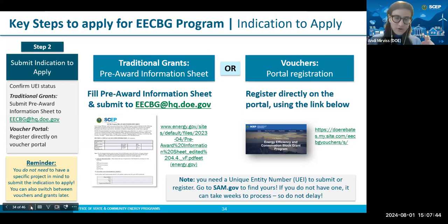And I will say one more time, you don't need to know exactly what you want to do to submit an indication to apply, just the vouchers versus grants question. I really want to underscore how important it is to submit an indication to apply as soon as possible. The reason is that once we have you in our system, we can help you with your application. We can provide resources to you, which I'll talk about on the next slide. It will also help us know that you want to apply, so that we are able to transition from trying to connect with you to connecting you with actual resources and supports. So, over to the next slide to talk about what those supports look like.